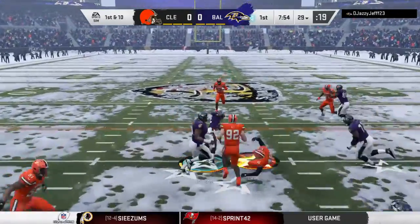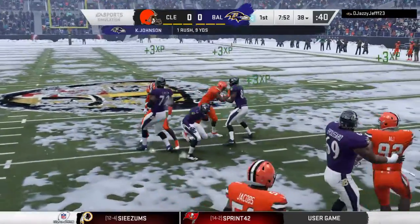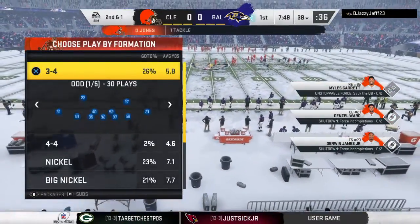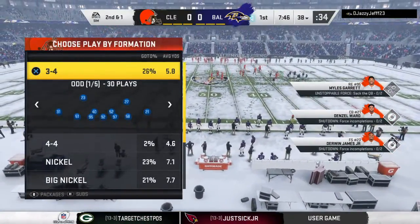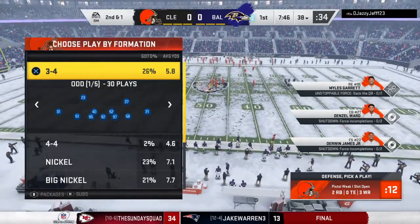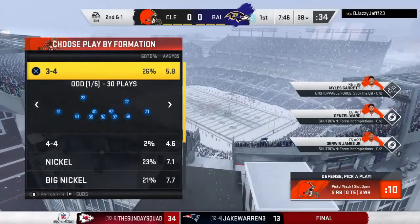They'll run for the first time with Johnson. He's tackled a yard short of the marker. Good gain of 9 on first down. Well, I think that's what they're going to need to do here in the first half. You've got to take some pressure off of this young quarterback, and no better way to do it than to establish the running game early.